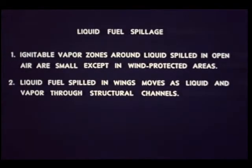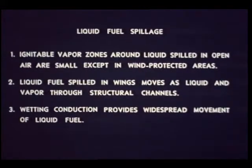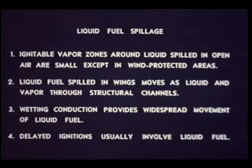Liquid fuel spilled in the wings moves as liquid and vapor through the structural channels. Widespread distribution of the fuel in liquid form can occur by wetting conduction. In contrast with the fuel mist, which persists for only a few seconds in the crash area, the fuel in liquid form on the ground and the wetted surfaces of the airplane and in the channels of the airplane structure are present for long periods. These are the forms of fuel spillage that are inflamed by ignition sources which appear late in the crash event.